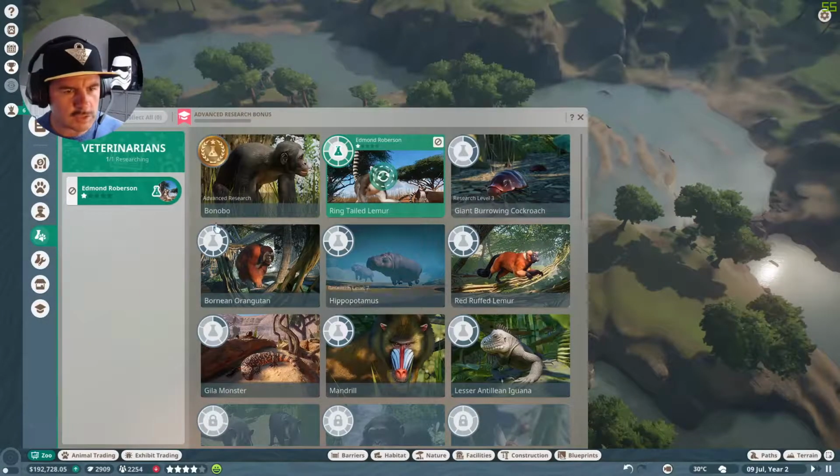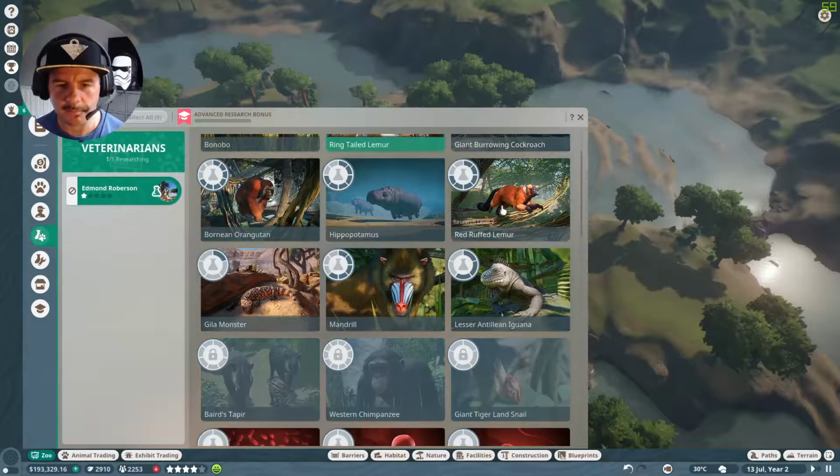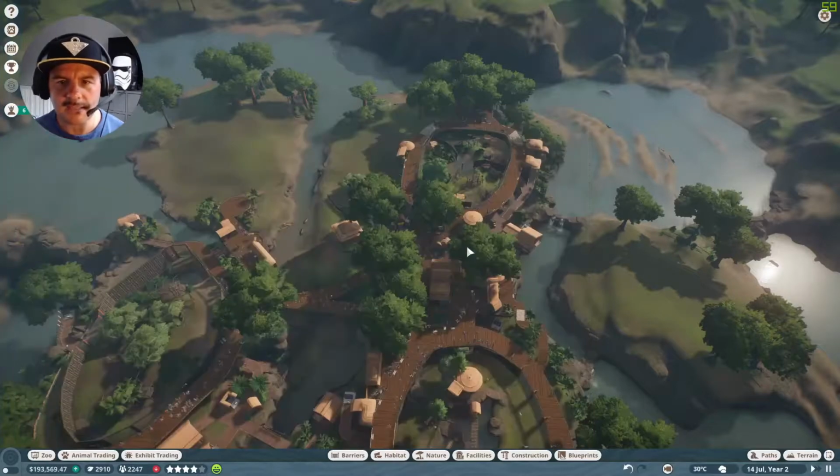Thanks for that. Can we just get this guy doing something else? Because he's... Where the ring-tailed lemur is... Well, it's almost at the top. Let's keep him going on that one then. Yeah, so these are the ones that we've got. We could get a tapir in.